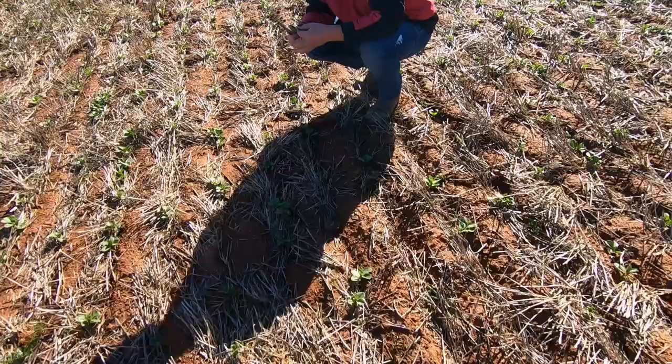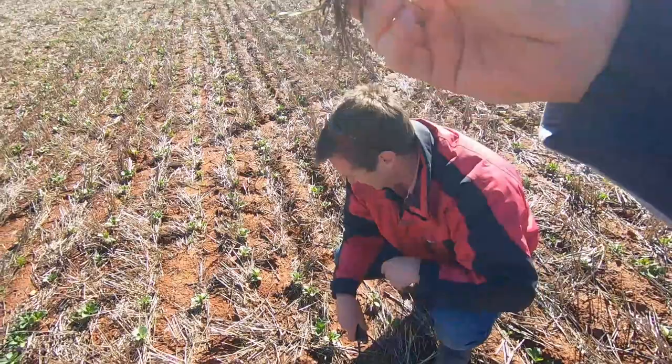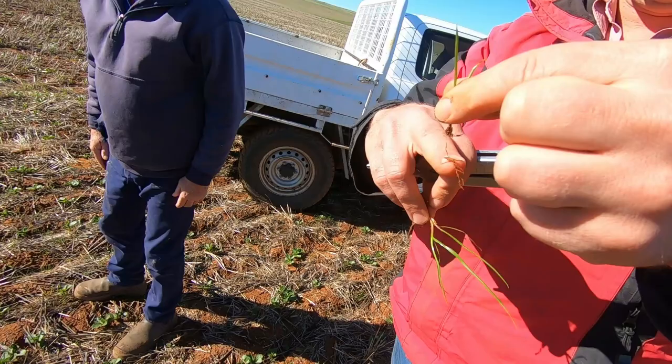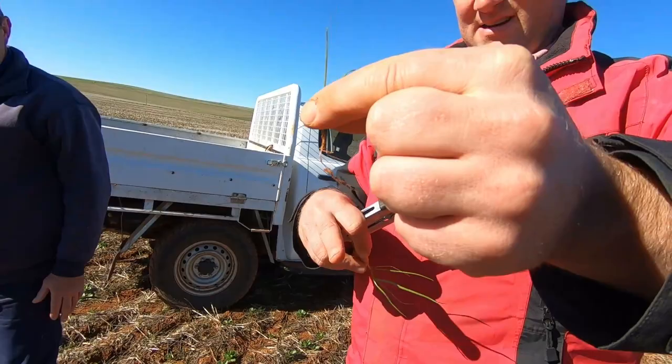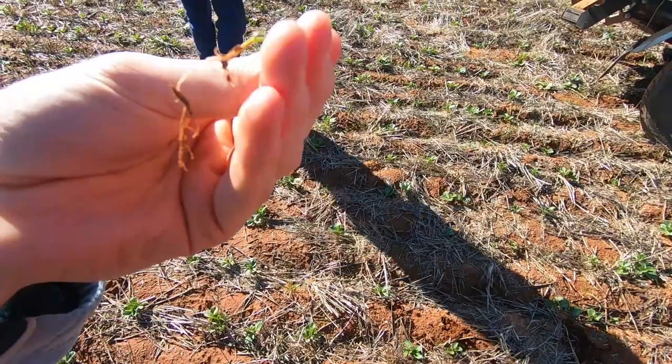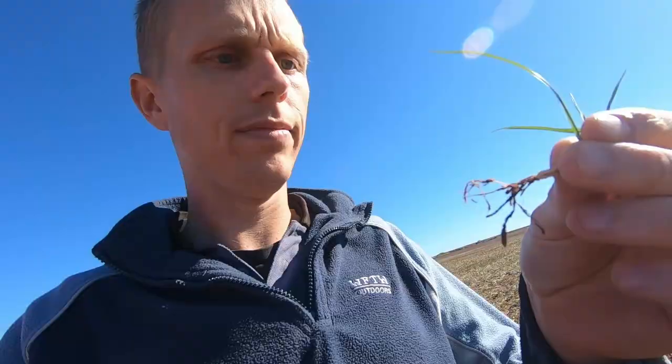Well, there you go. Always learning something. See how that's got all fine root hairs? Those fine root hairs will get through, so those ones will be good to go. That's a prime example. See the seed, it's shot from the seed, gone up, and see how those little roots are all just stumps? That's a prime example. That'll probably end up dying.